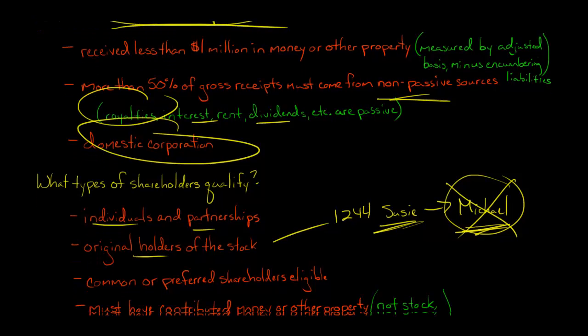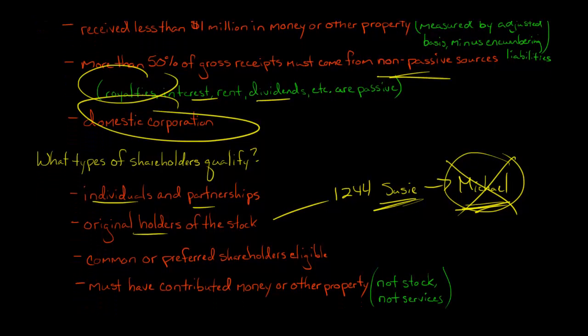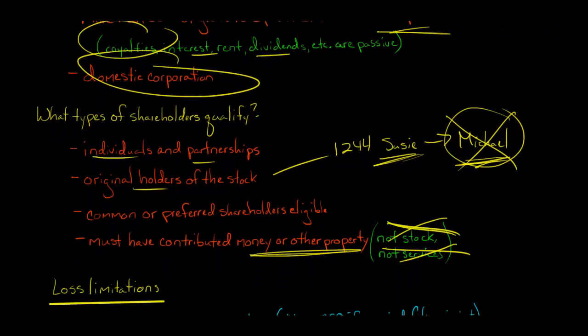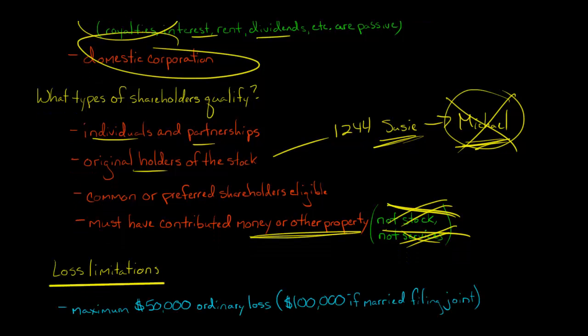Now, it can apply to common or preferred stock, so it's not just common shares. But the shareholder, for it to be Section 1244 stock, has to have contributed money or other property. They can't have contributed stock. If you contributed stock in order to get the stock from this small business corporation, it's not going to count as Section 1244. And it doesn't work if you contributed services in order to get the stock from the small business corporation. So if you contributed stock or services, you're not going to get to designate this as Section 1244 stock.